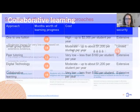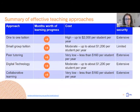So this is a summary of the effective teaching approaches that we've just been through, showing you the months of learning progress, the cost, and the evidence security. Fantastic. All right.